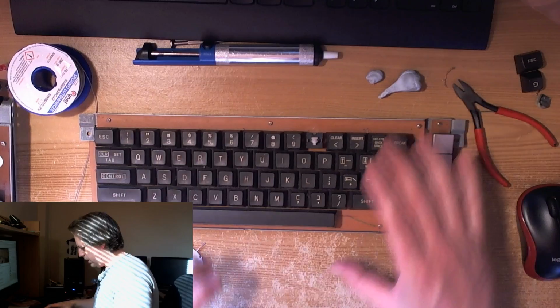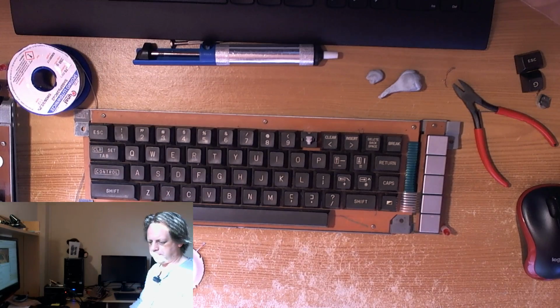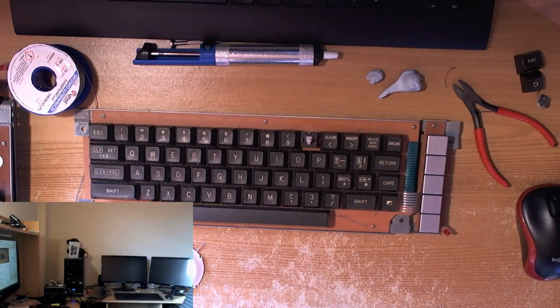So have I got an O key? That doesn't look very... that's good enough. Hell with it. Have I got no key? And where are the spare keys? Let me go and get some. Well, here's a bag of keys and switches. Let's see what we've got. And we'll take the opportunity to tidy them up as well. Put them all together where we can find everything.